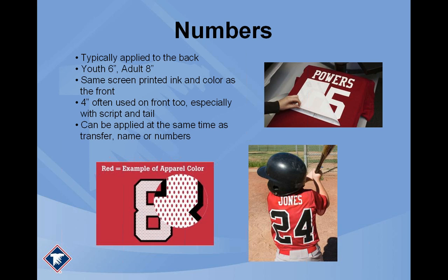The baseball jerseys do often offer a 4-inch number on the front as well, especially with the script and tail. If you think about it, this makes sense. The script and tail designs are usually around 11 inches wide, 6 inches tall, so they're sort of wide and short. You have enough room to put a 4-inch number if that's what your league so chooses to do. And then another thing to point out to you folks is that our numbers and names, because they are all the same product, can all be applied at the same time.